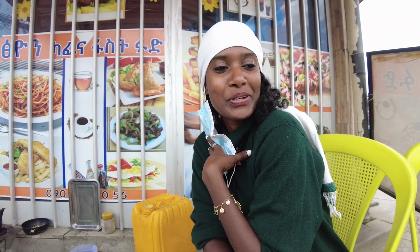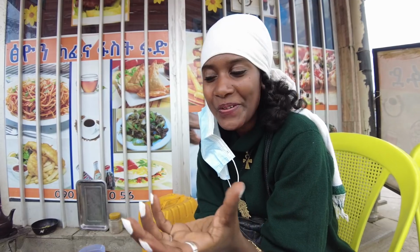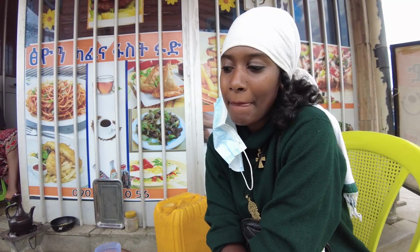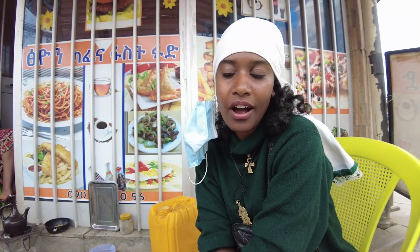I call it mine because I'm Ethiopian, and it's my coffee ceremony. And I like to share it with you, my beautiful queen, and all of your viewers, because I think it's something that you should definitely see. If you're not in Ethiopia, if there's an Ethiopian restaurant around where you are, definitely go and tell them to make you a coffee ceremony because it's a beautiful experience.